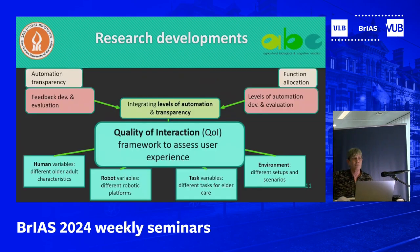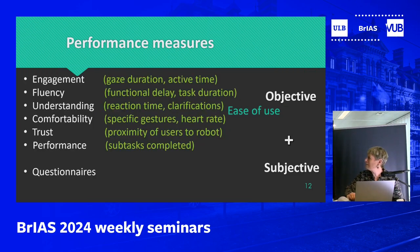And this was based on one side, feedback development and evaluation, and on the other side, levels of automation or levels of autonomy and the interaction between them. And this was done with several older adults, different robots, different tasks, and different environments. And this is very, very critical, because usually you have studies of these robot developments, you do it in the lab and you infer. But if you're not in a real world setting, and if you're not with real users, it's a totally different story. We assessed a whole variety of performance measures, objective measures and subjective measures: engagement, fluency, understanding, comfortability, trust, performance. So this was assessed using different standard measures in robotics and, of course, standard questionnaires in robotics.